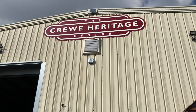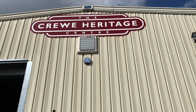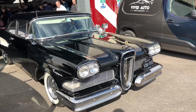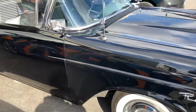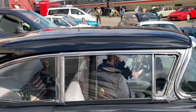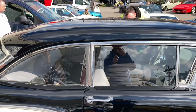I think really we ought to head inside the Heritage Centre to see some of the absolute museum pieces that are in there. They're pristine. This is massive and it's beautiful. White wall wheels, tyres, sorry. Wow. These American cars make me laugh because they're so big, but interior space is no better than our Panda. It's funny.